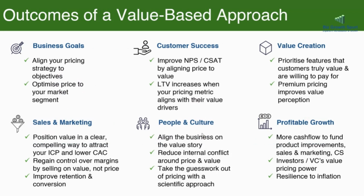So if we take a value-based approach, these are some of the outcomes that you can expect. You want to essentially align to your strategic objectives. That's very, very important. You essentially want to price in a way that enables scalable revenue. And so therefore, that improves customer success because your customers are going to be more satisfied if you understand what they value and are able to deliver that. And you have a range of different feature sets to be able to accommodate those needs.